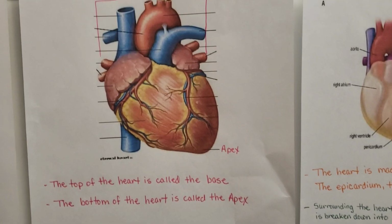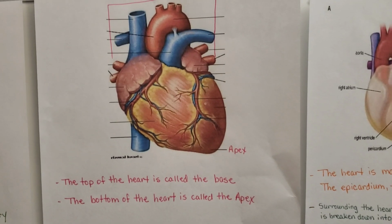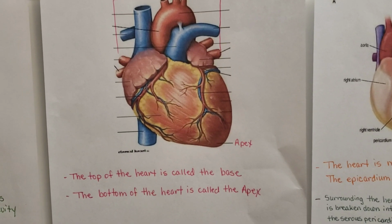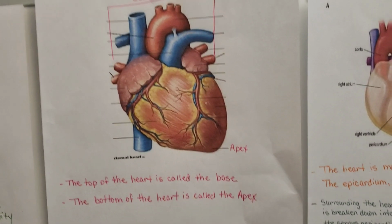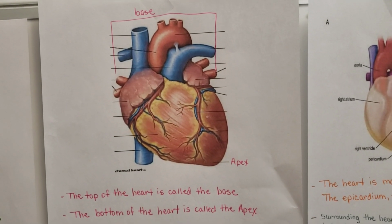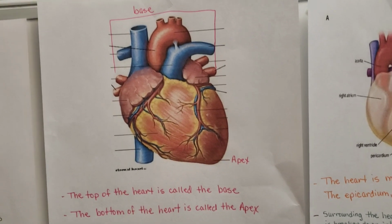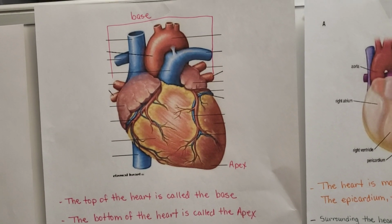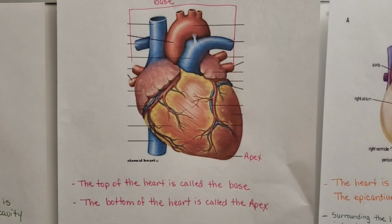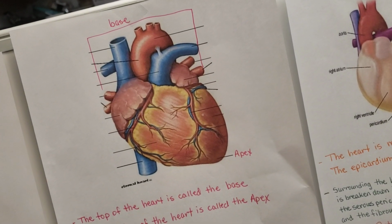Now remember, we're looking at a flat surface of the heart. So if you want to get a better picture, turn your body physically around and think of it that way. If you turn your body to the left, you will see that the apex is really pointing towards the left side of your chest, and that the base kind of sits catacorner, like so, in your chest.